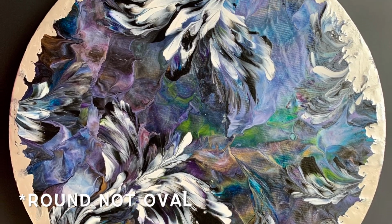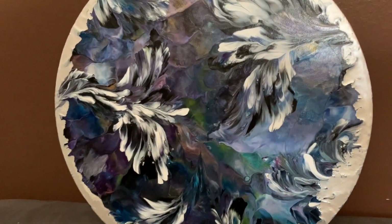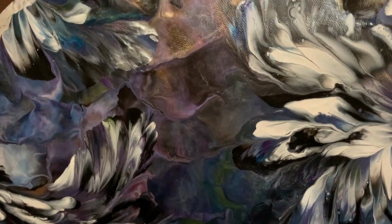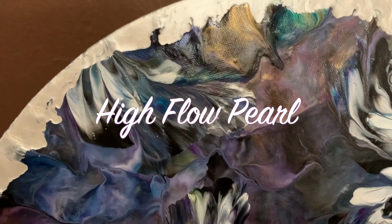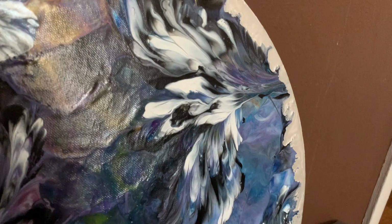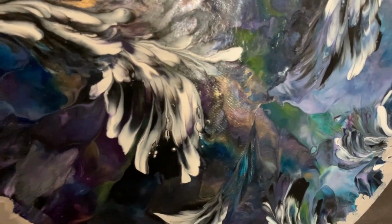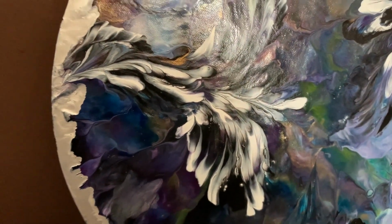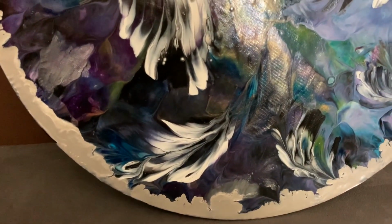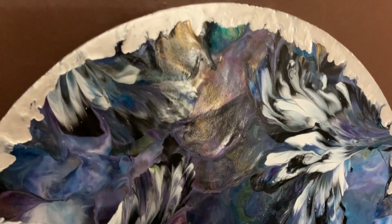I love this one too. It has so many beautiful patterns and just little details in it. I finished the outside with high flow pearl all the way around the edges, and every once in a while a little dendrite will pop out, and the black and white flowers are really special on this one. This one also has a lot of texture. Now, it was created, I believe, with the GAC 800, so it just has really finished beautifully.